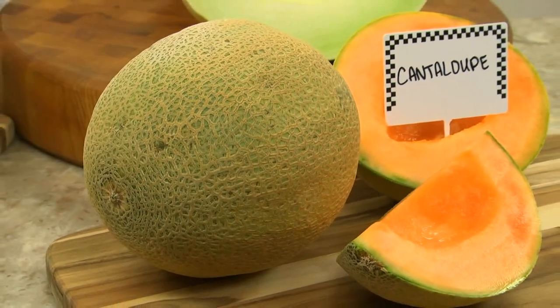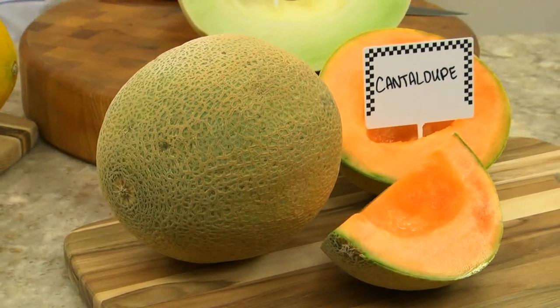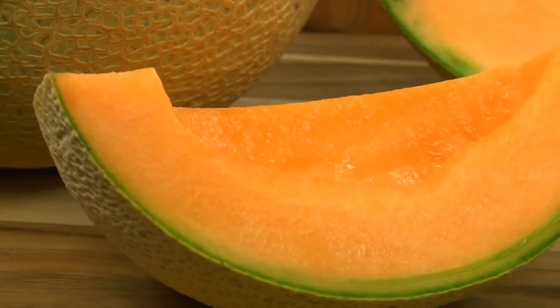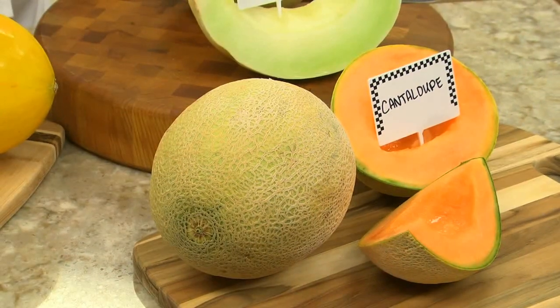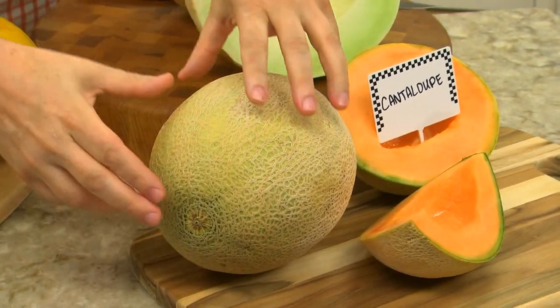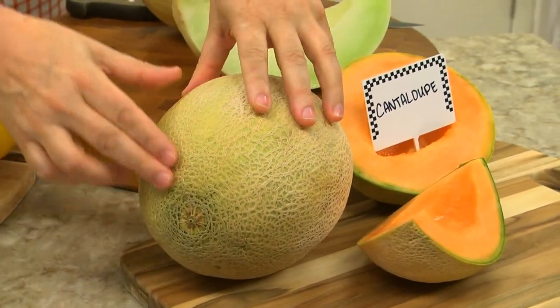Let's start with one of the most popular ones, the cantaloupe. It's easily recognized by its veiny, rough skin and its bright orange flesh. You can tell it's ripe when the stem end has a little give to it and it smells fragrant.